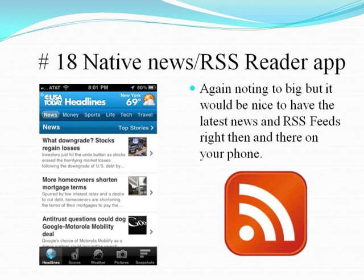For number 18, I would like to see a native news/RSS reader app. It's nothing too major, nothing to live without, but it just feels like it would fit right into iOS's current state of apps. You would have the news right then and there, your current news feeds from your favorite websites, and it would have a natural iOS style feeling to it. Again, nothing too major, but it just sounds like it would fit right in.